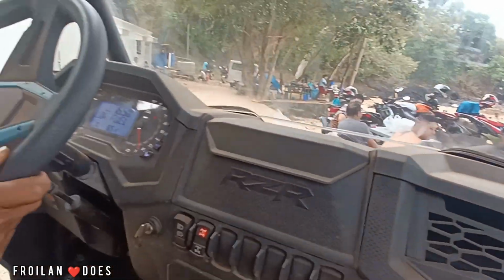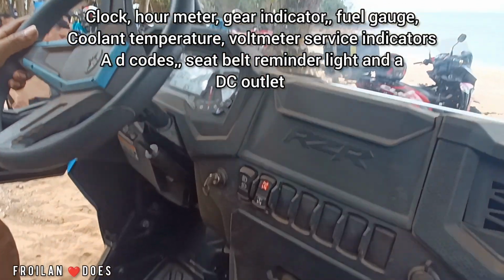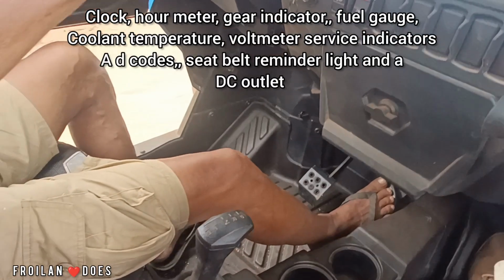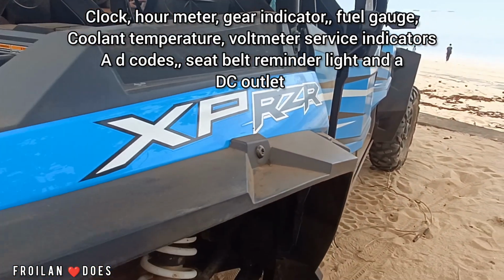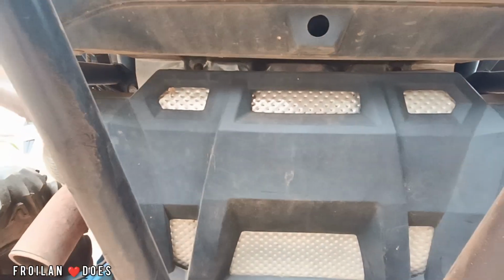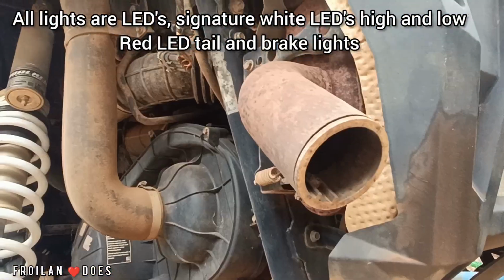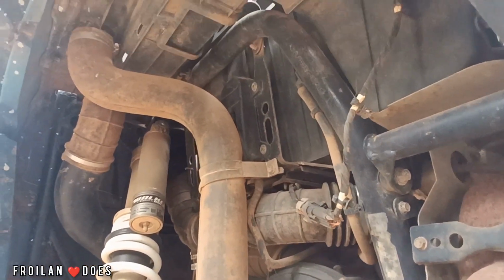Other information present are clock, hour meter, gear indicator, fuel gauge, coolant temperature, voltmeter, service indicators and code, seatbelt reminder light, and a DC outlet. All lightings are LEDs with signature white LED low and high, and red LED tail and brake lights.